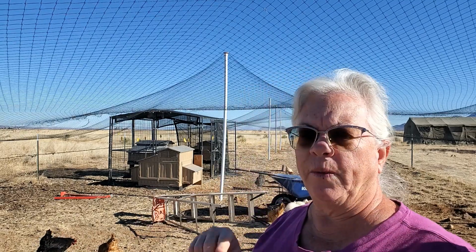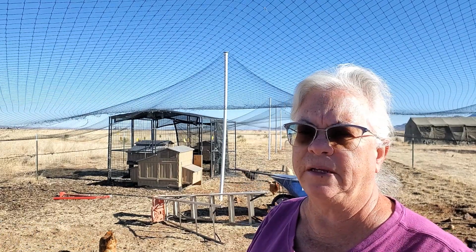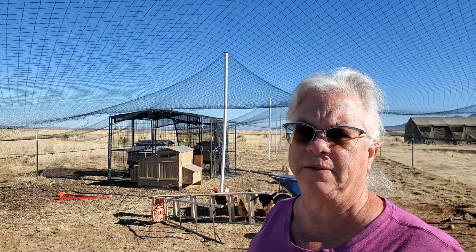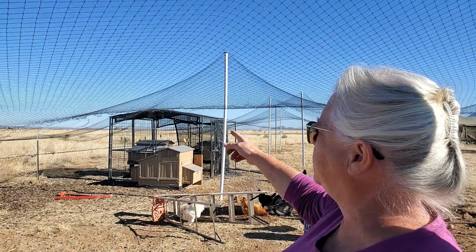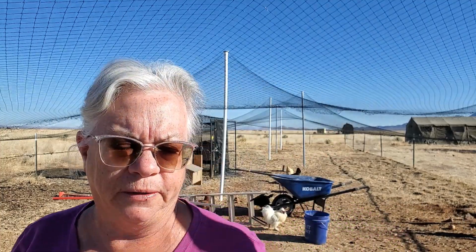So there's fencing all the way around. It's just simple fencing, nothing fancy. We put these 3 rather massive nets together on here, 1 net at a time, and then we used hog rings to join them together, and then hog rings to join them along the perimeter of the fence. So we'll take you on a little tour.